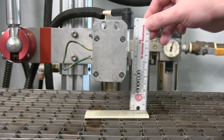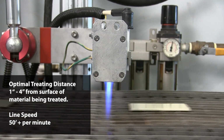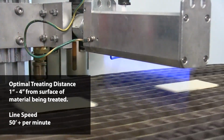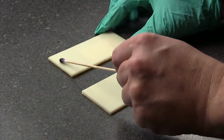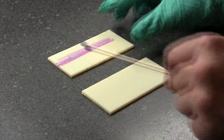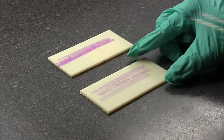For optimal treating results, the burner should be positioned 1 to 4 inches above the surface of the material to be treated. This will depend on the material being treated and the burner style being used. Typical line speeds are 50 plus feet per minute. Enercon uses a variety of methods to determine the effectiveness of surface treatment in our labs, including measurements for dye level, contact angle, and surface polarity.